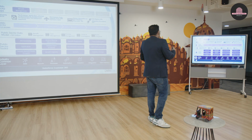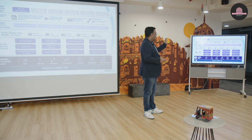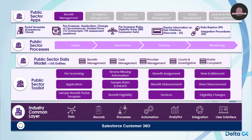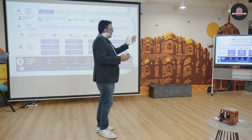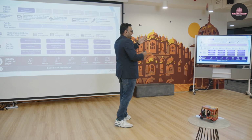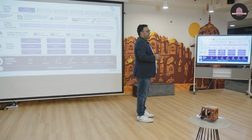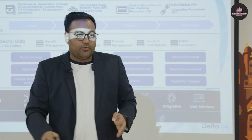After that, we have the portal template, which is the experience. All of the sections that you are seeing over here are predefined templates, again an offering of the benefit management or public sector solution. When they came up with the public sector solution, along with the data models, they created all of these templates, so that when you start working on it, you already have all of these things which will help you in setting up this whole process.